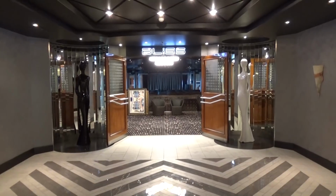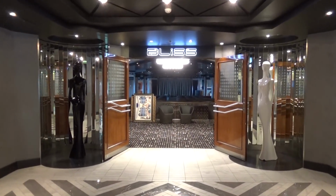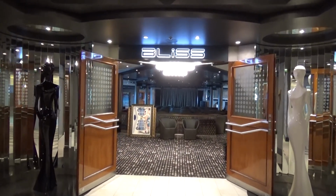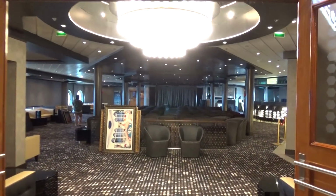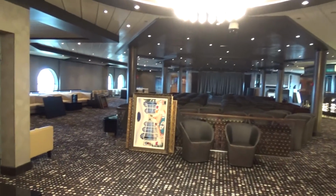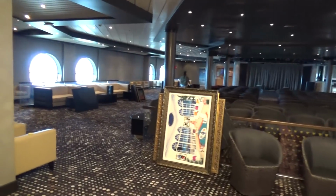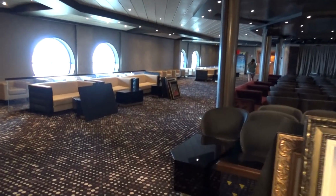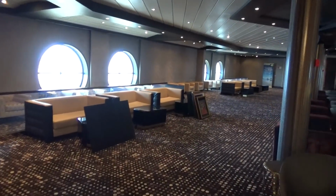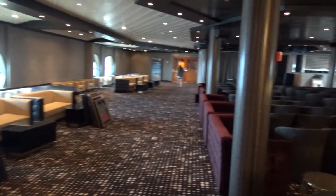On deck 6 midship is one of your centers for nightlife on the boat. You have 2 big bars back to back. And the first one you get to is Bliss, and this is your nightclub. But it also serves a lot of different purposes. You'll have game shows in here, you'll have some trivia in here. Obviously, you can see some of the remnants from their art auction.